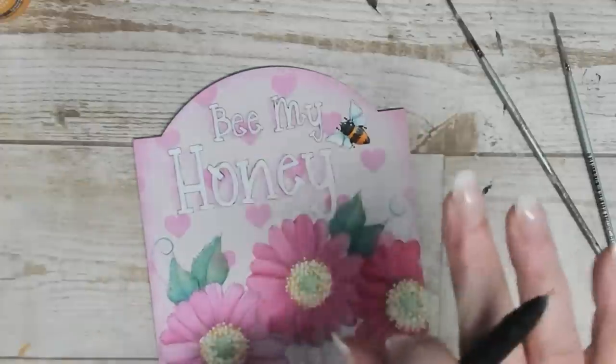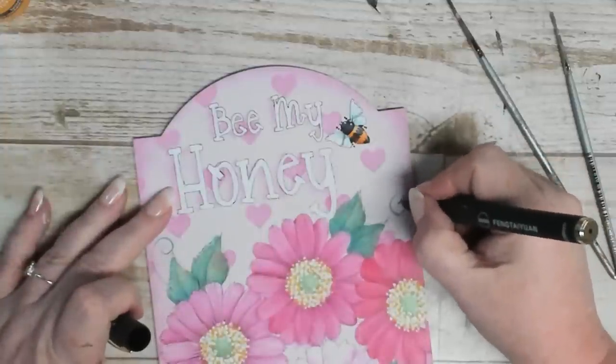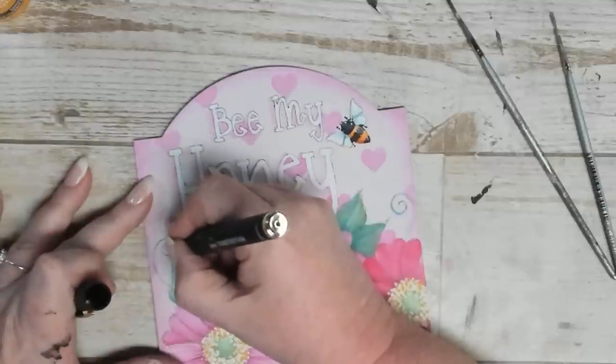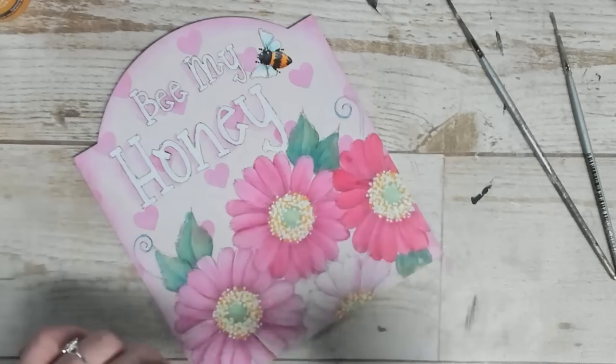So there we go. I have all of my detail stuff done, my lines. You can always add more if you want to. I like the curly cues. I like the sketchy look. That's just me. And I'm going to put my scribblature down here in the lower corner.